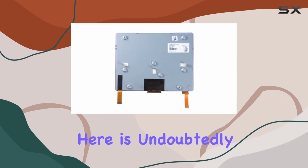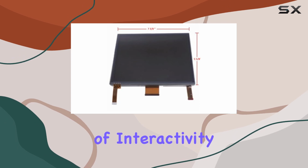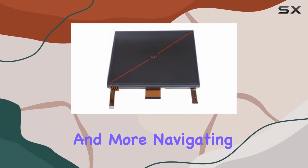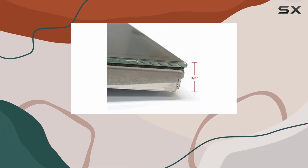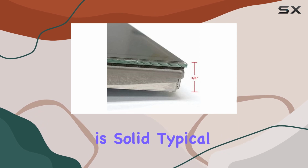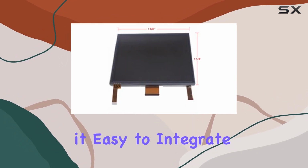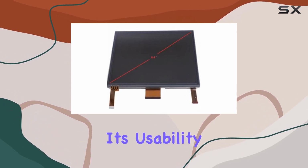The standout feature here is undoubtedly the touchscreen functionality. It adds a layer of interactivity, opening up possibilities for creative tasks, productivity, and more. Navigating through menus or interacting with content feels responsive and intuitive. The build quality is solid, typical of CHIMEI-INNOLUX products. The compact form factor makes it easy to integrate into various setups, and the touchscreen capability enhances its usability.